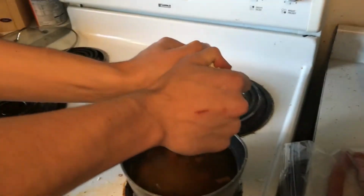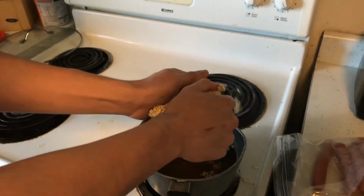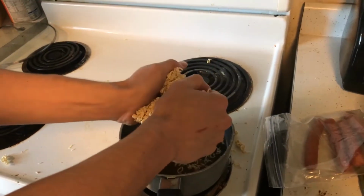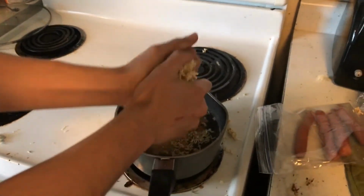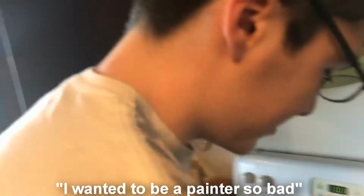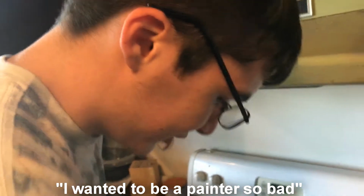Oh, I almost forgot the most important thing. This is the ramen. You always want to break your ramen first. So I don't want to break that ramen. Just pretend that's Justin Timberlake's face and his 90s ramen haircut. And just crush it. Crush it like your dad crushed your dreams. I want to be a painter so bad. I want to dance.